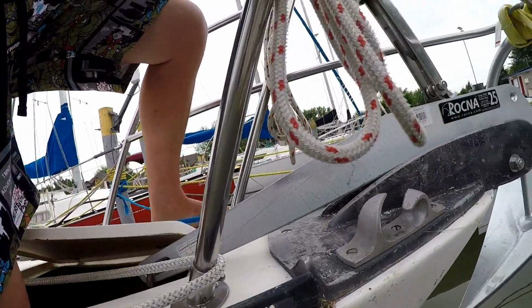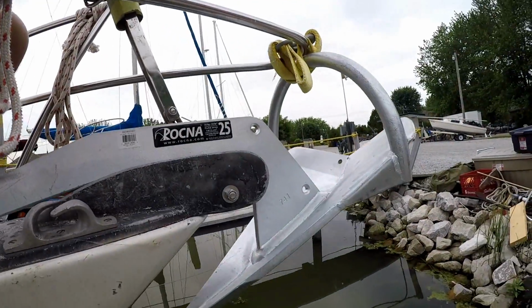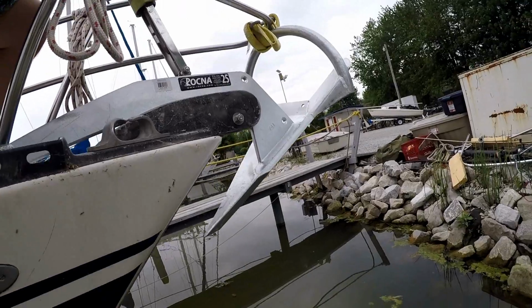We bought a Rocna. The boat is rated for a 35 pound anchor. By all anchor measurements, this Rocna is 55 pounds, so it's two sizes bigger than we need. We are intending on buying a whole bunch of chain to go with it, but right now we've got 50 feet of 3/8 chain and about 150 feet of 1-inch nylon double braid. It should be enough, but we'll probably get some chain later.